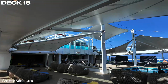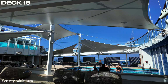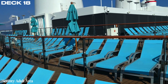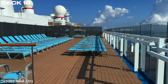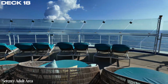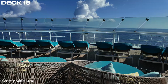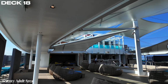So as we move forward to deck 18, now things start to shift a little bit and the vibes calm down a little bit. So this is the Serenity Adult Only Retreat. Okay, so picture this. You're going to have some oversized day beds, loungers with umbrellas, whirlpools, waiters just walking around with fruity drinks. It's very quiet. It's peaceful. And the best thing about it, there's no kids allowed. It's just grown folks relaxing in a spa-like atmosphere, and they're having a good time.